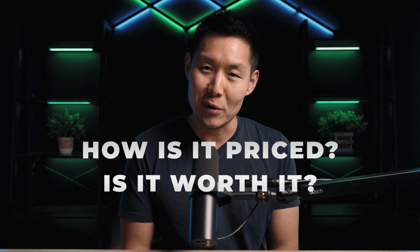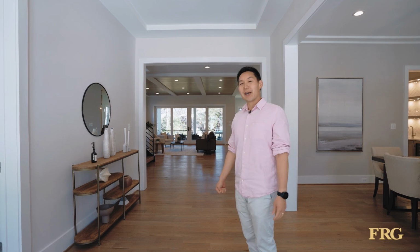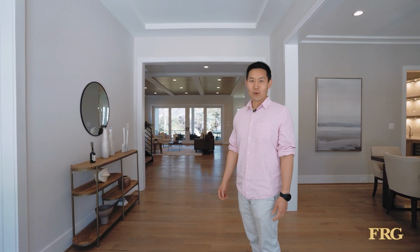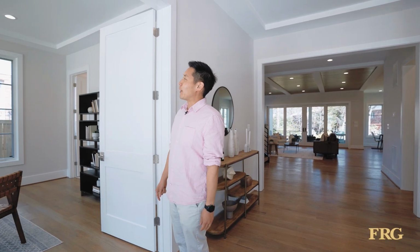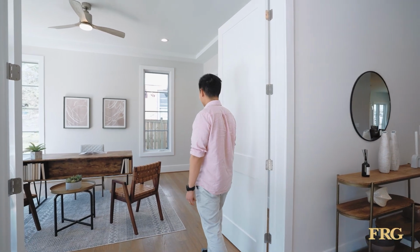And then afterwards, we're going to look at the surrounding neighborhood and probably the most important information after that, which is how is it priced? Is it worth it? And is it the right home for you? Here at 3925 North Woodstock, I'm going to show you some of the reasons why Classic Cottages is probably one of the best quality luxury custom home builders here in Northern Virginia. So this home, it is just under 7,000 square feet. It has 6 bedrooms, 6 full bathrooms, 2 half bathrooms, and listed currently at about $3.1 million.